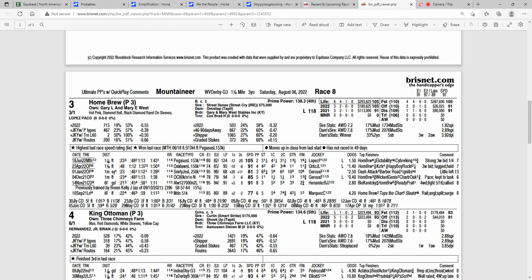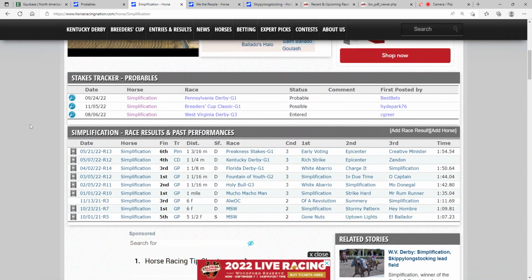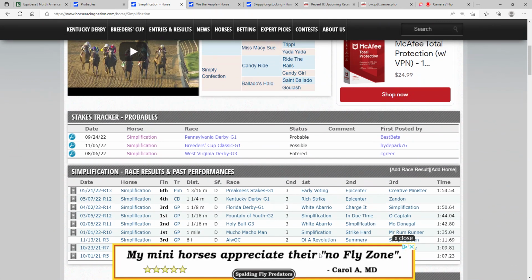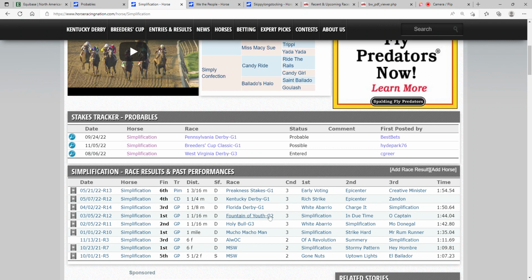And that's going to be the third horse I'm going to get into that I like, and that's going to be Simplification. And Simplification, there's some positives, there's some negatives. First we'll get into the positives I like, and the positive is that this horse won the Fountain of Youth, and in the Florida Derby he got a very good third. He kind of did a lot of the dirty work on that hot pace, and Charge came back to win the Dwyer in impressive fashion. So this horse has been with pretty good company all along.